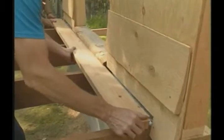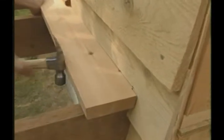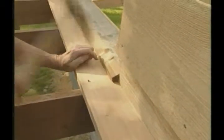Finally, we can fit our first piece of decking. Now you can see here that it fits tightly under the siding. Alright, you in there pretty good? Yep. A tight fit looks good, but I'll often leave a half-inch gap here so that puddles of water don't soak the siding.